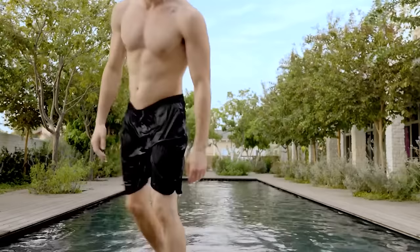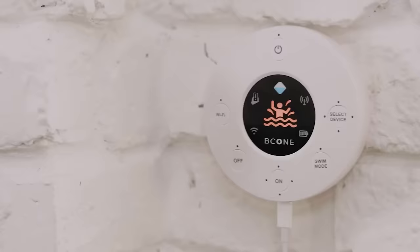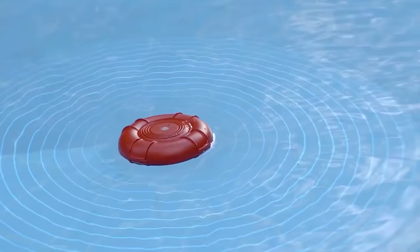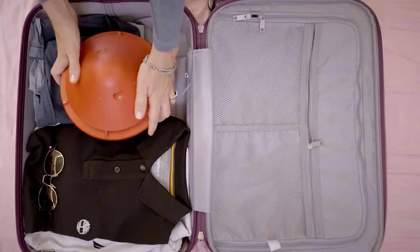It knows when to stay quiet during swimming and sounds a loud alarm if someone falls into the pool accidentally. Priced at $500, it's a versatile and reliable pool safety solution.